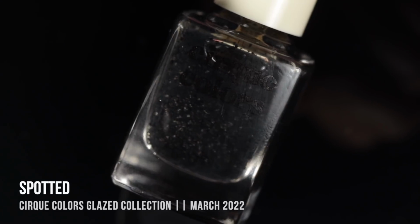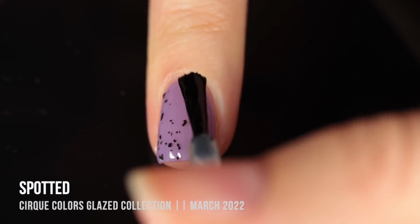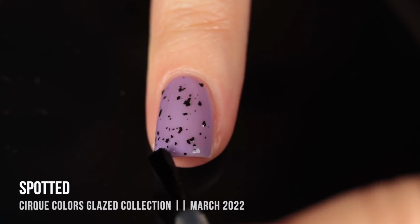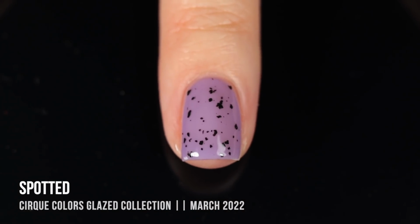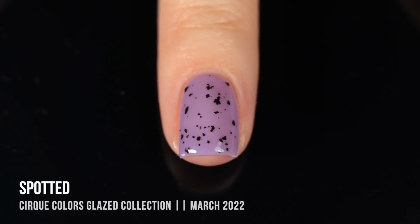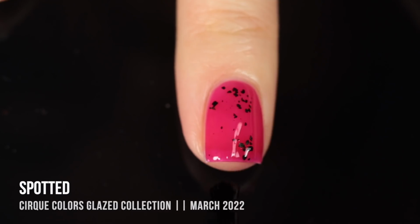And of course, we can't forget about the re-release of Spotted. This was a former nail polish that was limited edition. Now it is back and it is part of their permanent line. And let me tell you, I am so excited about it. It's this really beautiful, irregular flake topper that has matte black flakes in it, and it just adds such an interesting finish to any manicure.